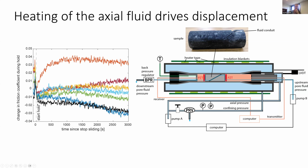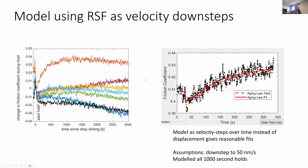So even though that's not at all what we wanted, I decided to take advantage of it, because that allows us to model the slide-hold-slides as velocity step experiments. Now I do have to make some quite rigorous assumptions here, but I think they're valid, and I can explain in a bit more detail later on, if you want, why I think those assumptions are valid. I modeled all the down steps, assuming they reach a sliding velocity of 15 nanometers per second, which is sort of what we observe for the warmer experiments. And as you might see from this curve, that increase in friction coefficient takes about 100 seconds or 1,000 seconds. So I modeled all the 1,000 seconds holds.